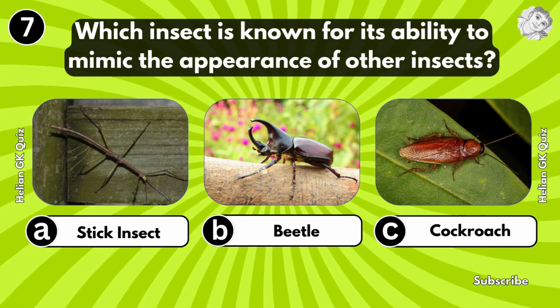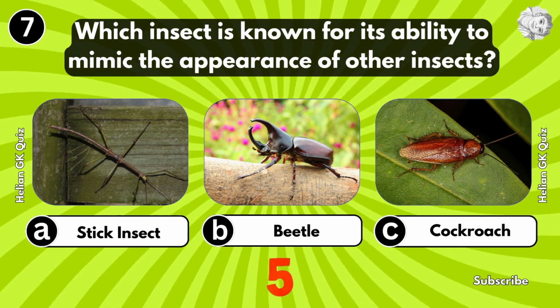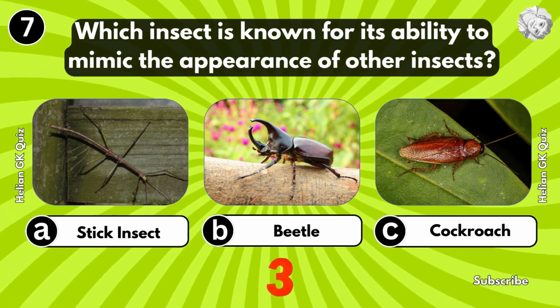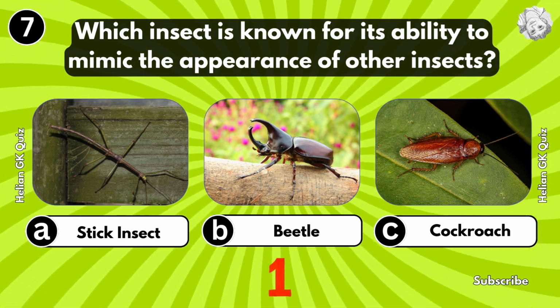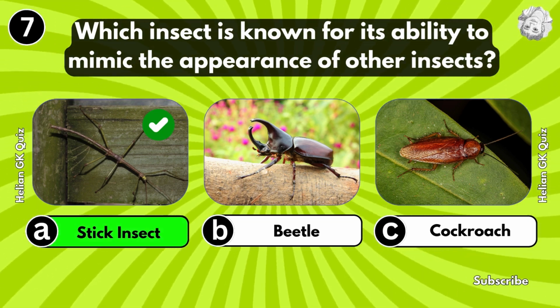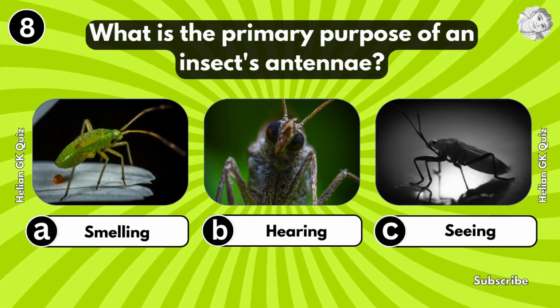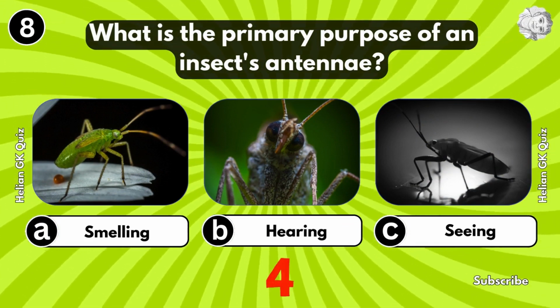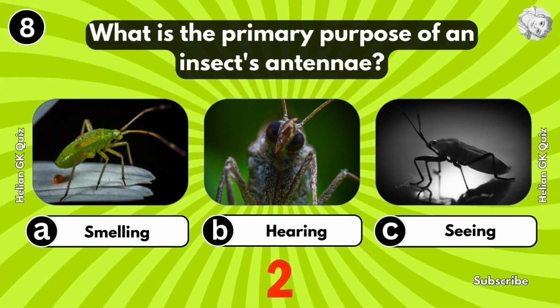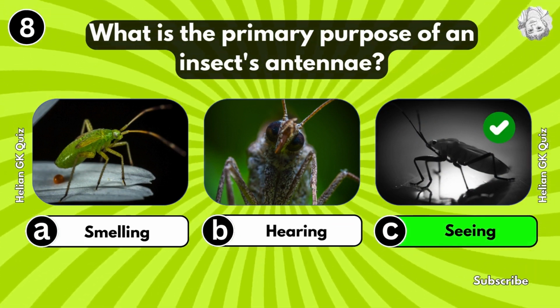Which insect is known for its ability to mimic the appearance of other insects? Stick insect. What is the primary purpose of an insect's antennae? Seeing.